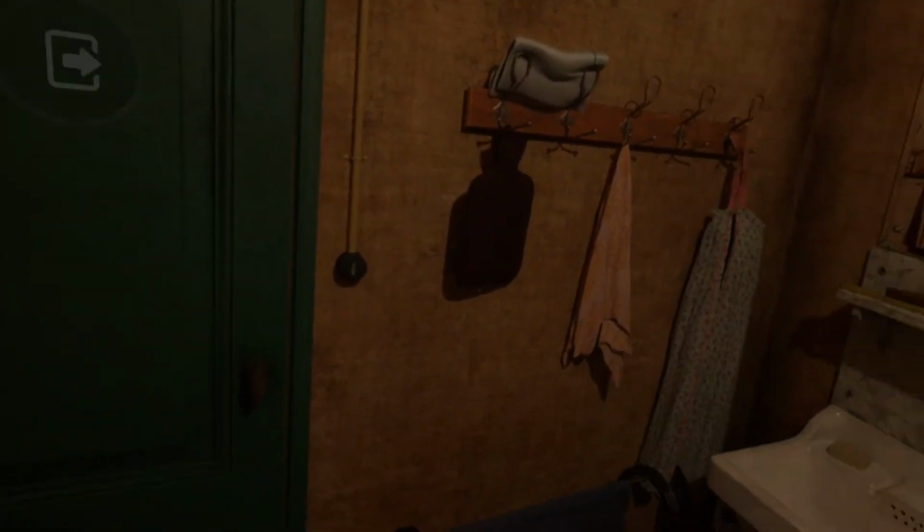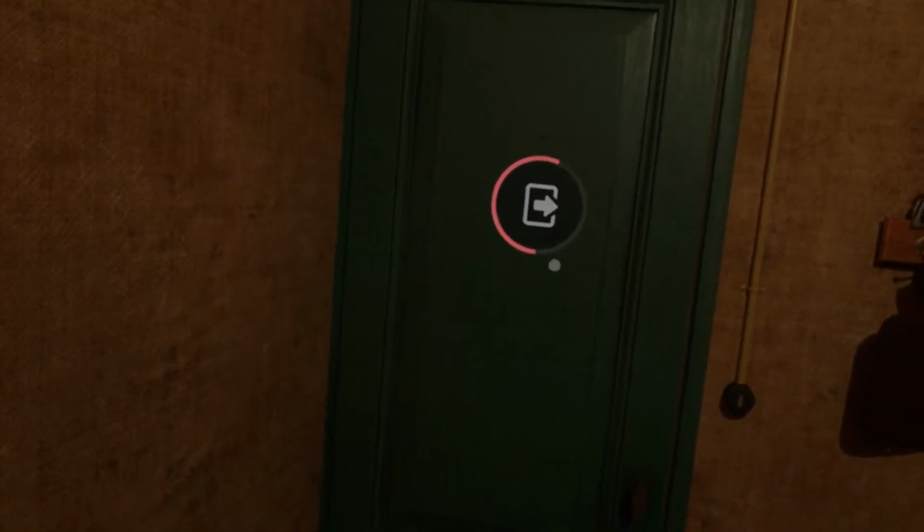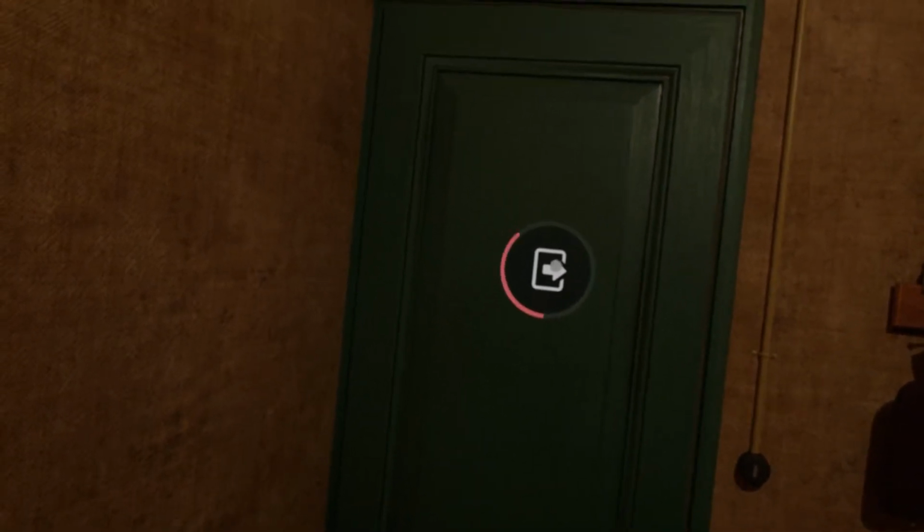Okay, where are we going? Ah, okay, we got another door. One last look around here. And okay, let's go into the next one. Oops. There we go.